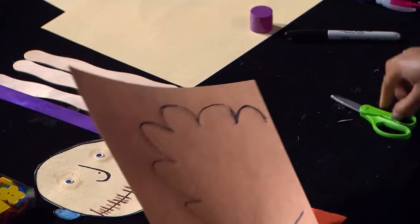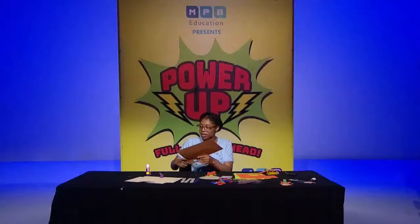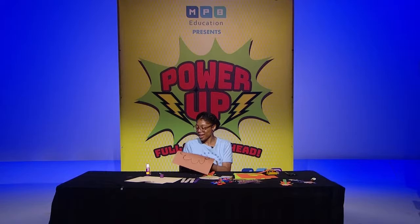Like I said, this is optional, but if you choose, you can add hair to your scarecrow as well. And remember, there's no such thing as perfect art. All art is perfect, okay? As long as you're being creative, all art is perfect.